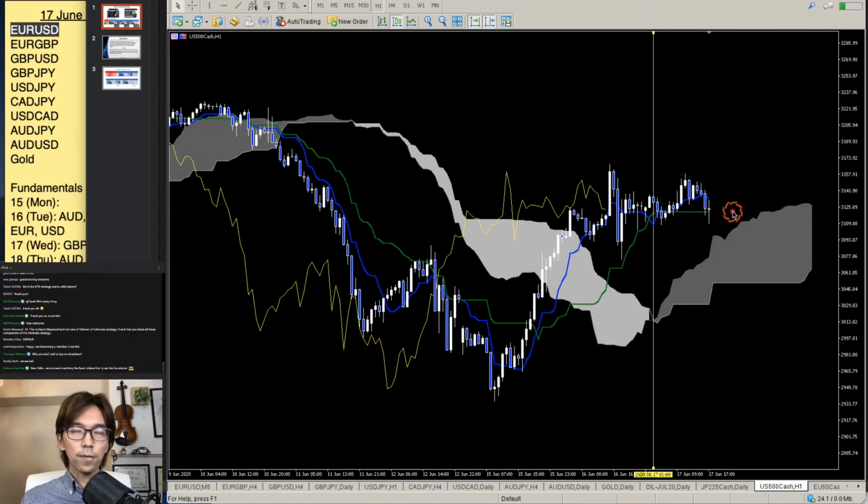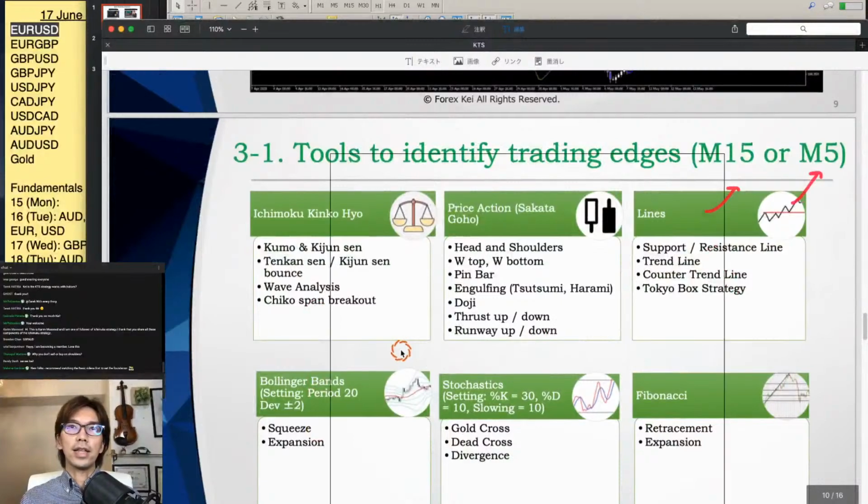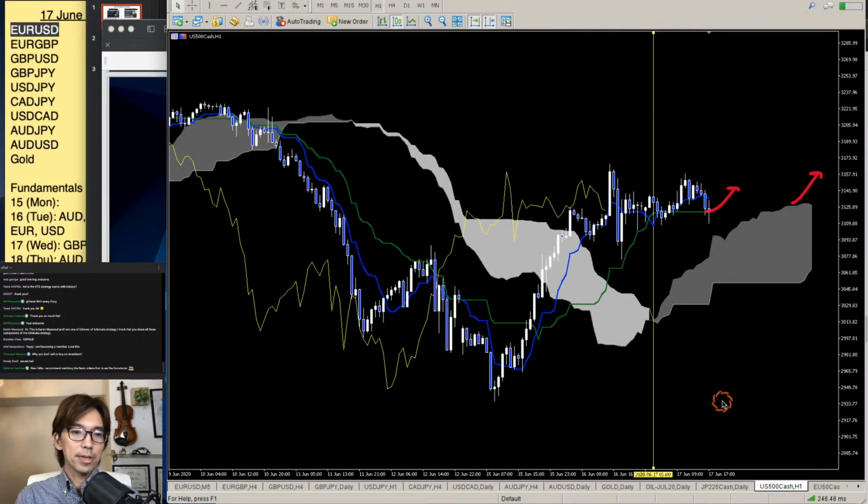So I would wait for the Kijun-sen to move up and Senko span A to move upwards to look for the buy chance. So in this particular case, I won't even take any of these signals, indicators or lines, because I don't see any trend in the bigger time frame.